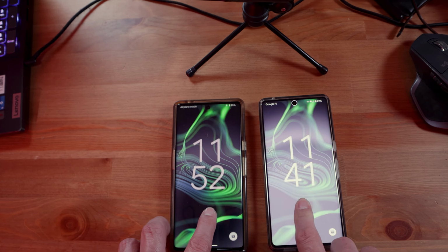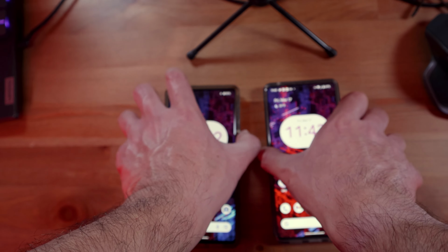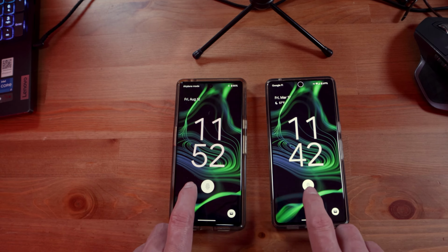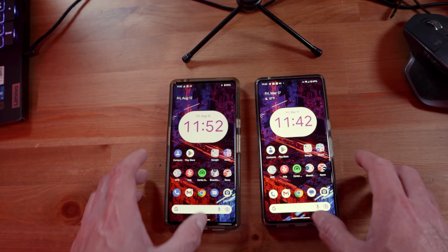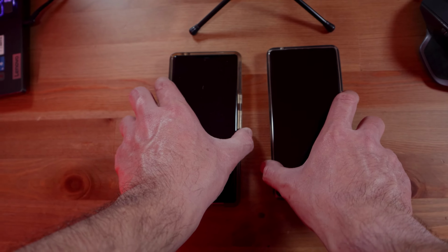So the difference that I'm noticing is I don't need to keep my finger as long on the Pixel 7 Pro as I have to on the Pixel 6 Pro. So if you look here, I need to keep my finger longer for it to read it. And so that's the little difference there. It is fast, but it's not as fast as the Pixel 7 Pro.